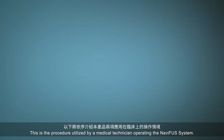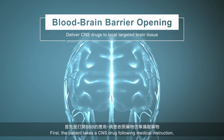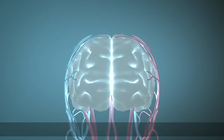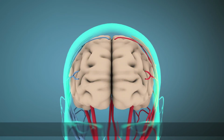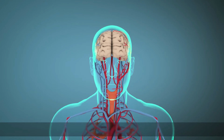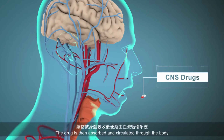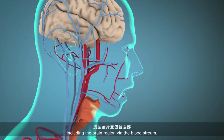This is the procedure utilized by a medical technician operating the NaviFUS system. First, the patient takes a CNS drug following medical instructions, such as oral administration. The drug is then absorbed and circulated through the body, including the brain region via the bloodstream.